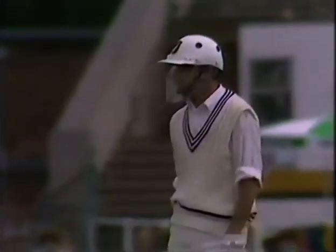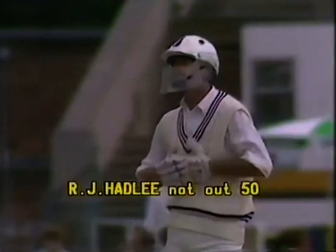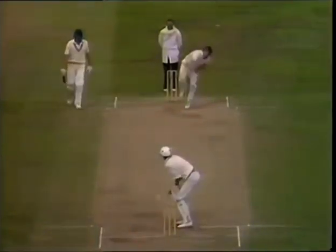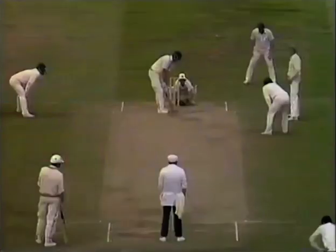50 to Richard Hadlee, 66 balls faced and 11 boundaries. So he's having a very good match. He's reached 200 wickets in Test match cricket in this game. When Richard Hadlee gets any leverage, then he can crack it as hard as anybody, and that went at many a mile.